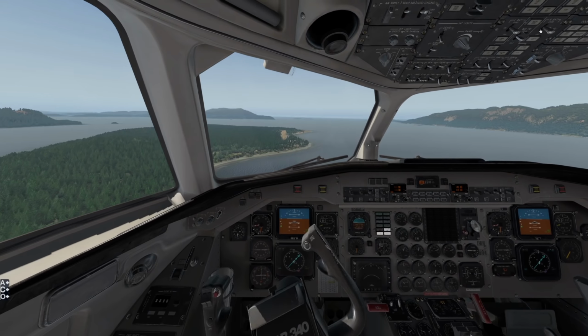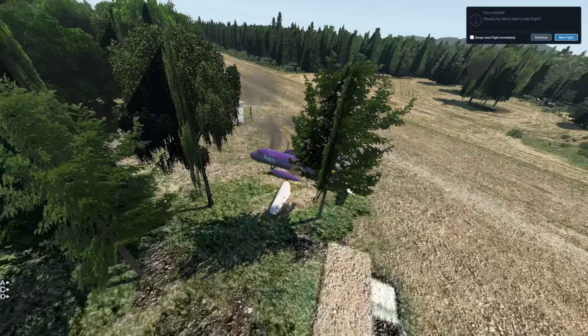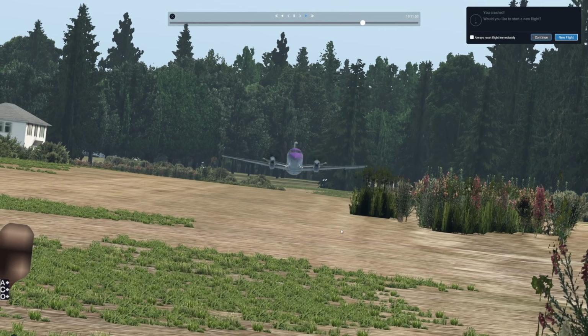Alright, let's get this plane landed. I mean, that was a pretty quick one. That's what she said again. And I landed without landing gear.